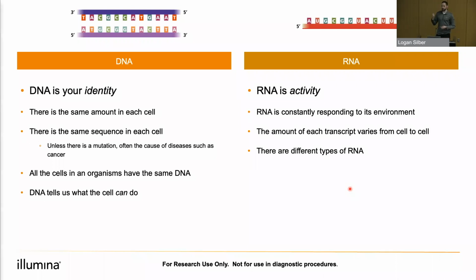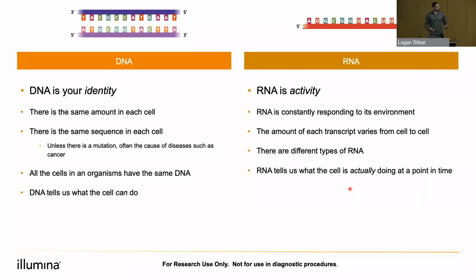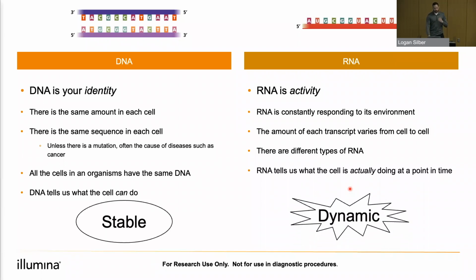RNA, on the other hand, is going to be the activity. It's going to be the response to stimulus, based on specific factors that you might be interested in studying. So it's going to be constantly changing and reacting to the environment. Why we look at RNA is because it'll tell you what the cell is actually doing in this specific moment. So DNA is going to be stable while RNA is going to be dynamic. That's why we're focusing on RNA when we think about bulk RNA-seq projects here.